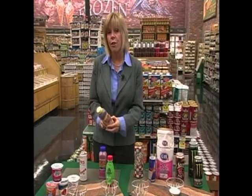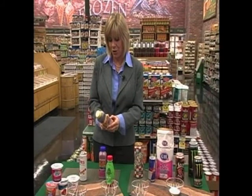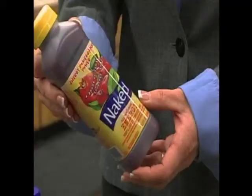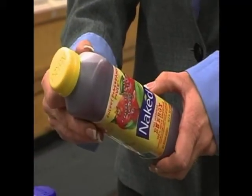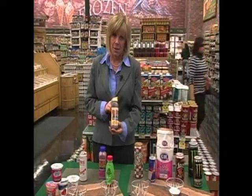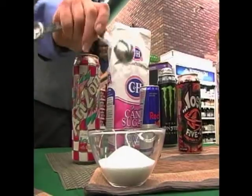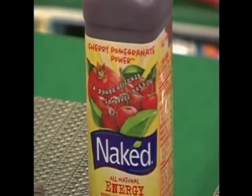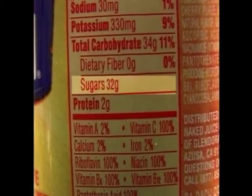This has 32 grams of sugar, and what's even more hair-raising is there's 2 servings in here. So it actually has 64 grams. That means 15 teaspoons of sugar in one little bottle. That shocked this shopper. Unreal. Unreal. I thought that was the healthiest thing on earth.